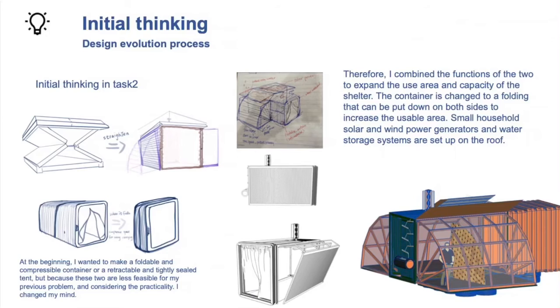At the beginning, I wanted to make affordable containers and a tightly sealed tent, but because these were less feasible for my previous problem, and considering participation, I changed my mind. Therefore, I combine the functions of the 2 to expand the use area and capacity of the shelter. The containers are changed to fold out so they can be put on both sides to increase the usable area. Small household solar and wind power generators and water storage systems are set up on the floor.